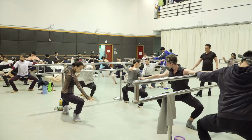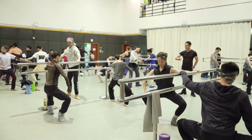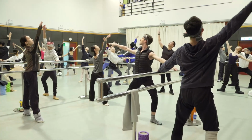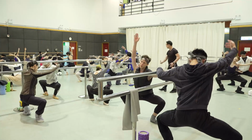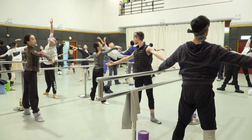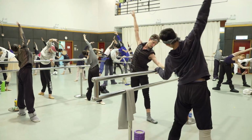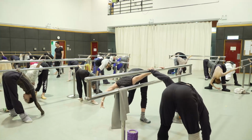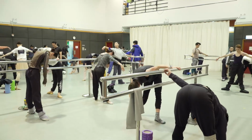We can see in the ballet class, generally starting with pliés, slow bends, deep bends and stretches, generally standing on 2 feet. The body's not quite ready to balance on 1 foot yet. This gets the whole body warm. We can see both the legs working, the upper body working, focus, and breath is very important.